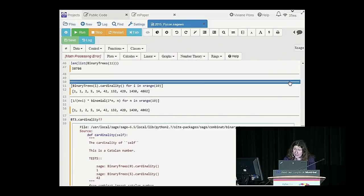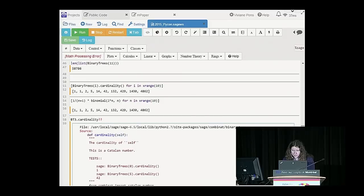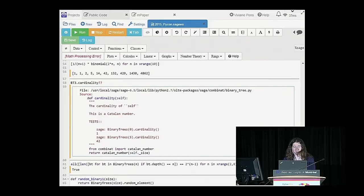And actually, Sage knows about it. So if you look into, no, that's not what I want to do. This is not my computer. And this is Windows. Come on. It's PyCon.